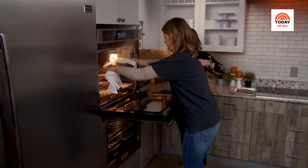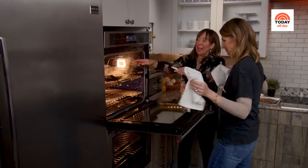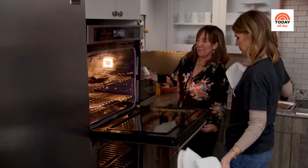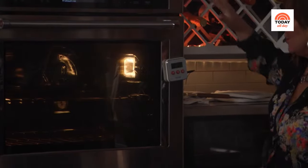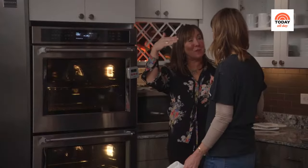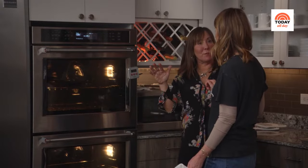So if you were at home by yourself, you would wait and you would put your thermometer in now. And then you would shut it. And look at here. Isn't that fun? And then we could even turn on an oven light if we want to look at it in here. So we want to get up to about 127. Because once it comes out, the temperature's going to rise a few more degrees. 130 is going to be a perfect medium rare.